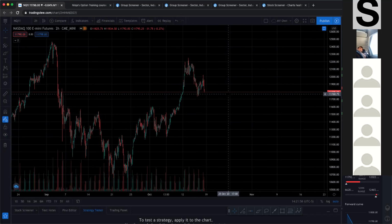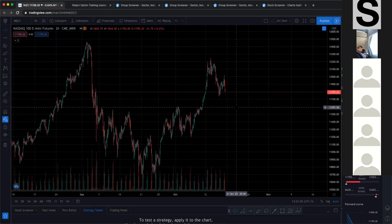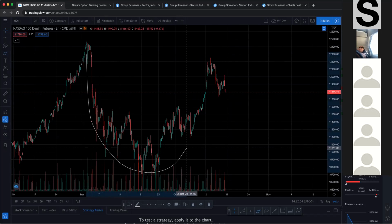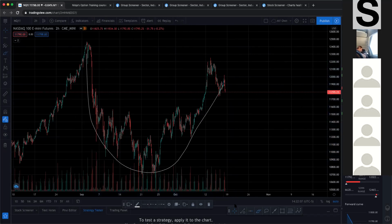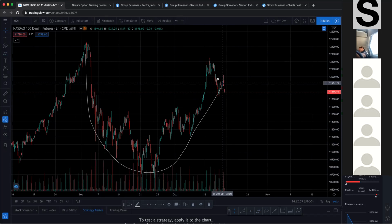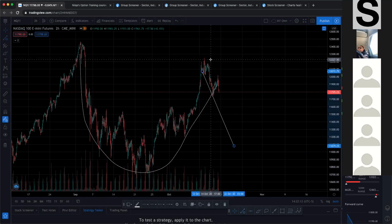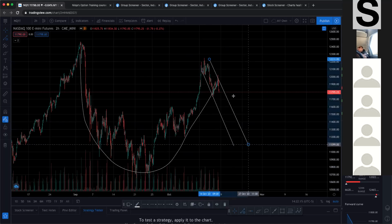Nasdaq is still looking similar to the S&P 500 as well. It made a clear cup, and we see a retracement to the downside. That's common. So it's in a bearish channel right now. Unless it breaks the bearish channel, I can't say it's bullish.